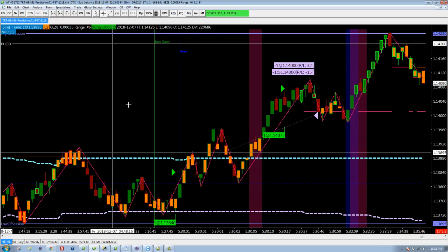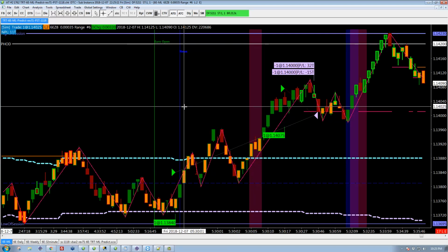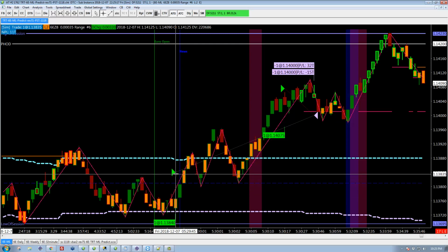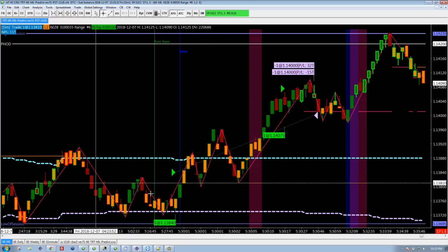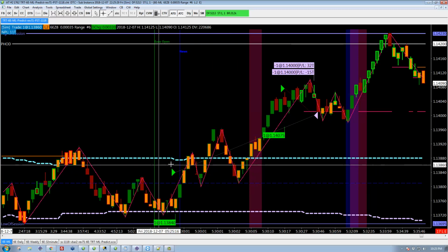Because I don't have the codes on here, because I had to redo the studies, I'm a little confused about where the code is, which bar this is signaling on. So I'm concerned that maybe that's a trade from earlier that's still executing because my settings aren't correct. So let's not draw any conclusions from that.